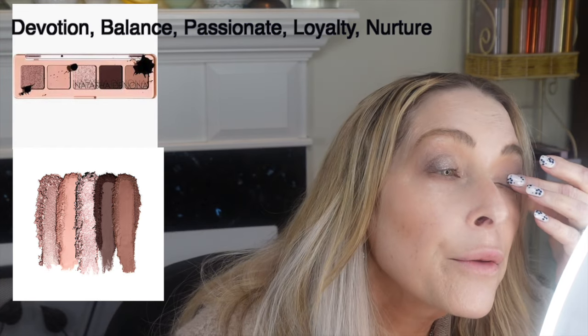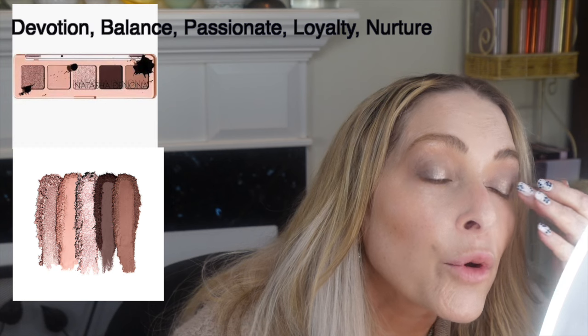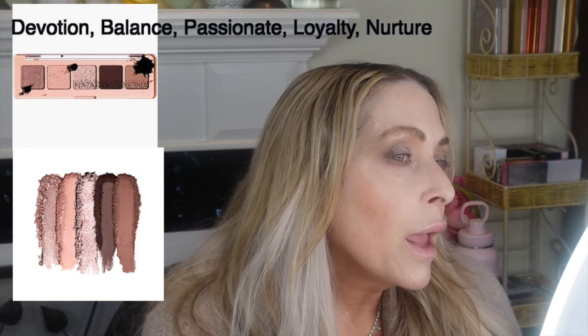I don't think that you can make this look not work appropriate. These colors blend together beautifully. I think this makes a very pretty eye. It's cool, but it's not too cool.